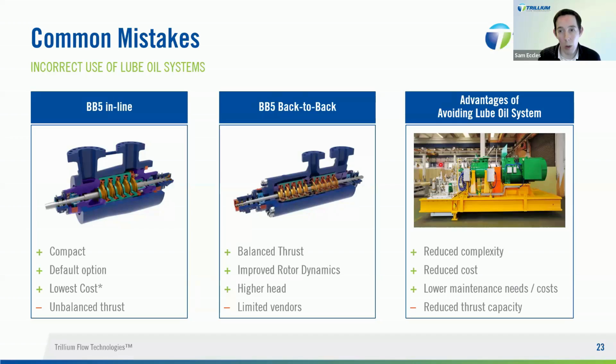But when you can get away from it, we should be driving for the simplest solution, purely because that is in the end user's interest, and that is in all of our interest for putting reliable, simple equipment into the field when it's appropriate. Okay, it's quite a lot that we're trying to condense in.